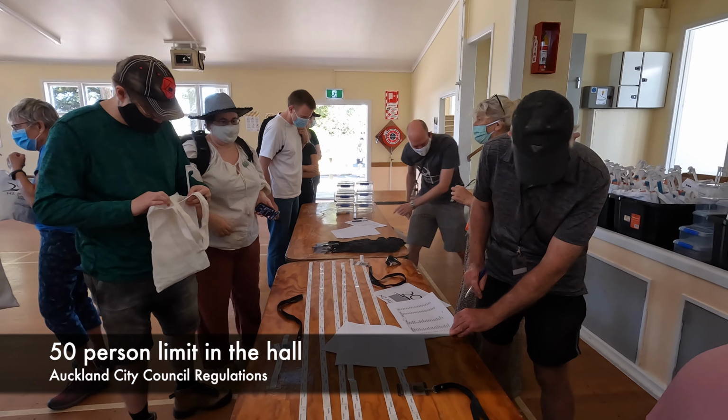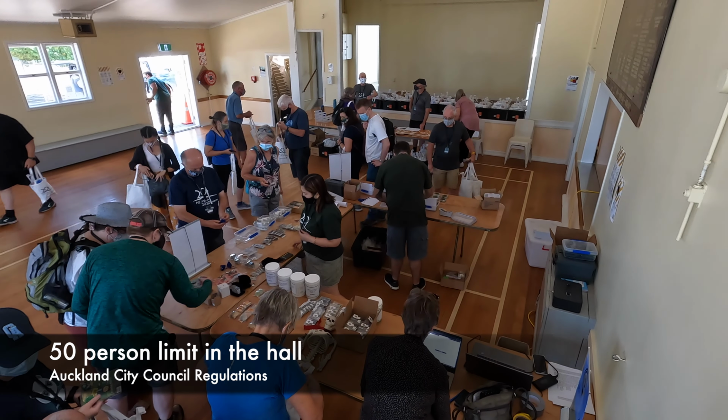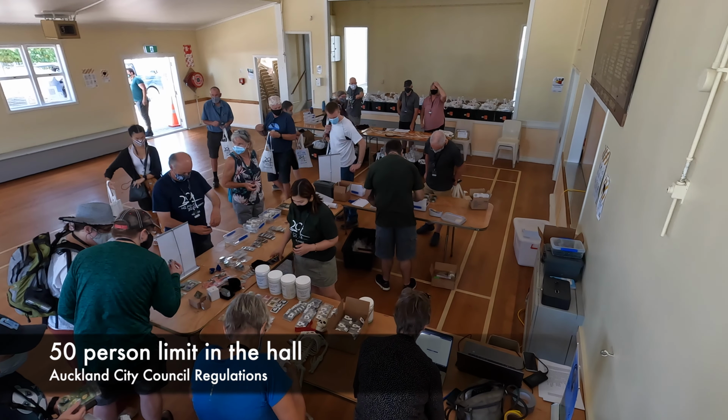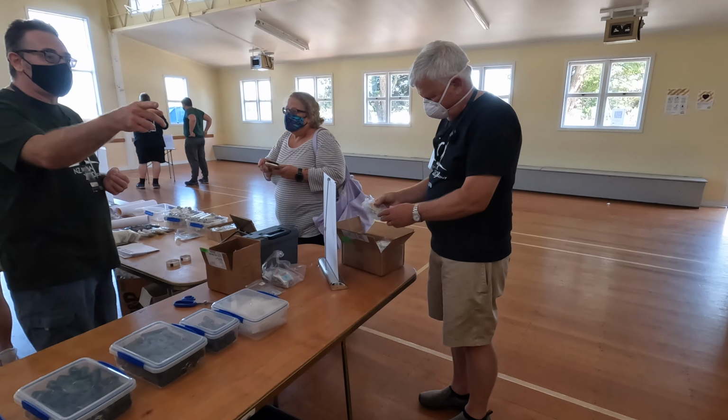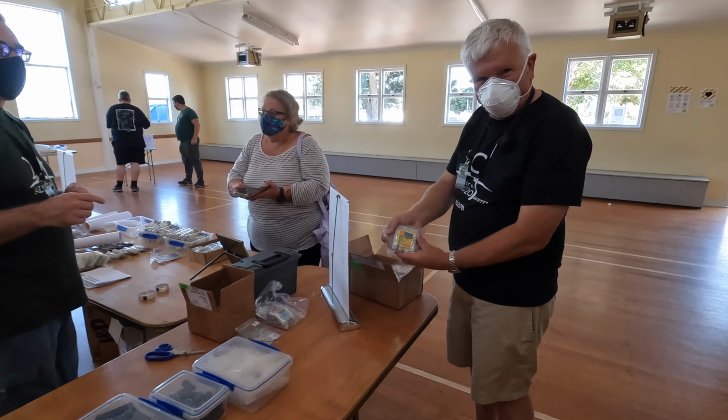Everyone was busy picking up their supporter packs. Then on to look at the shop with its trackables and cache containers. These are nice ones.